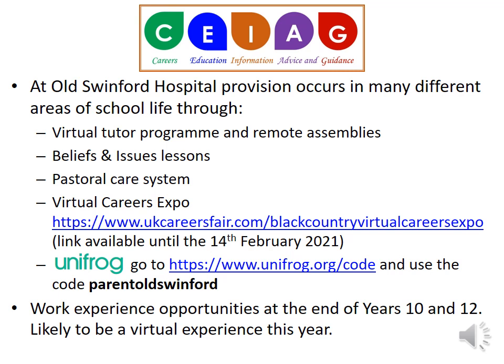Unifrog, and there's a code here for you to use to click onto Unifrog. It takes you through to all sorts of careers options and how that might link to universities or further education studies. A really useful go-to source for anything to do with careers and information. Work experience opportunities at the end of year 10 and 12 are likely to be a virtual experience this year, and therefore we'll come back to that when the time is right.